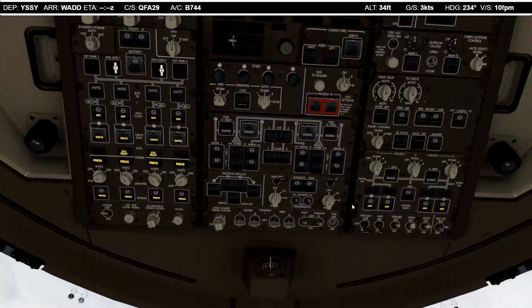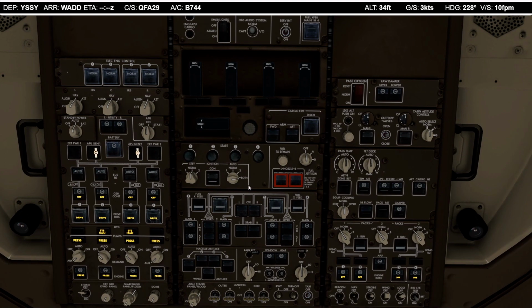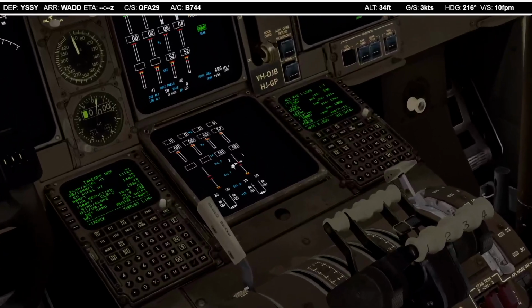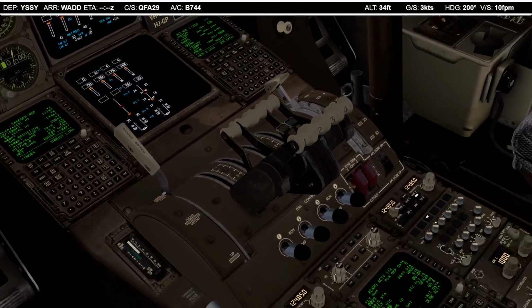Okay, so let's get to it. Packs are coming off. It's been a while since I started up the 747, but quite sure that's the way it works. 3 and 4, let's see, engine. N3 is turning. Let's put in some fuel.